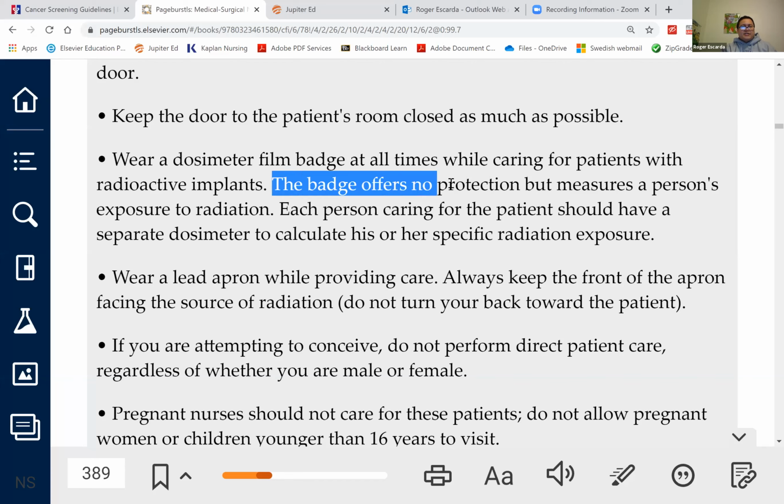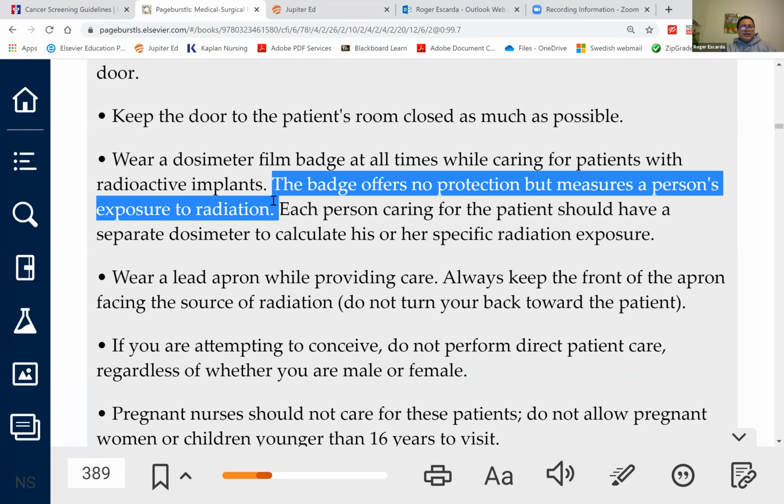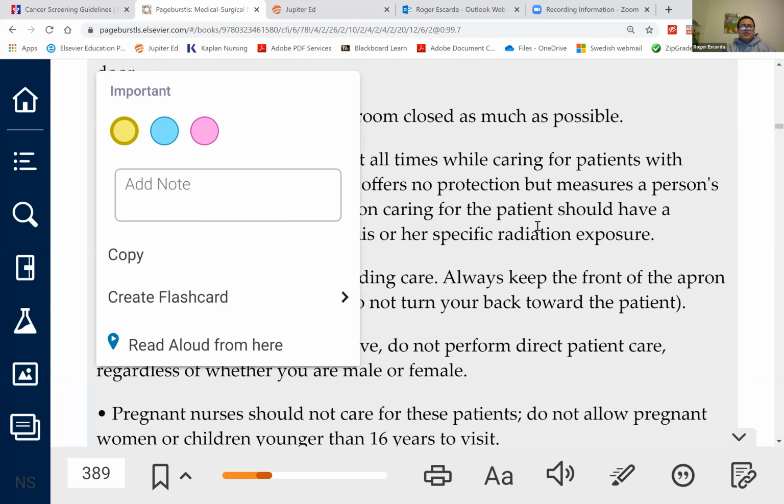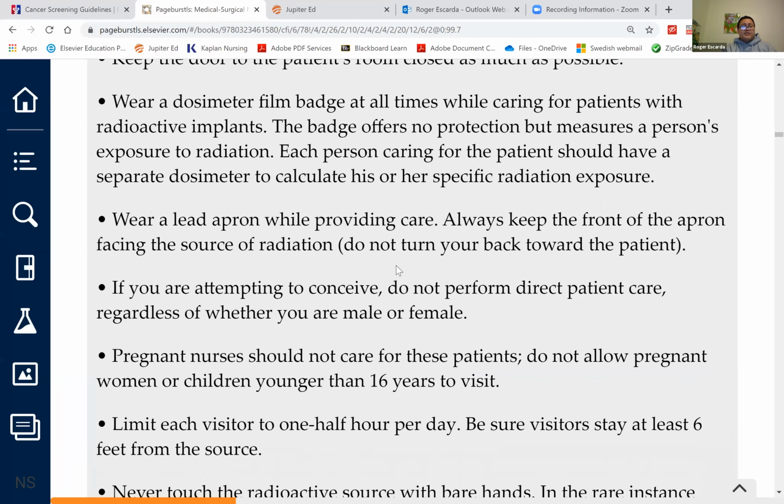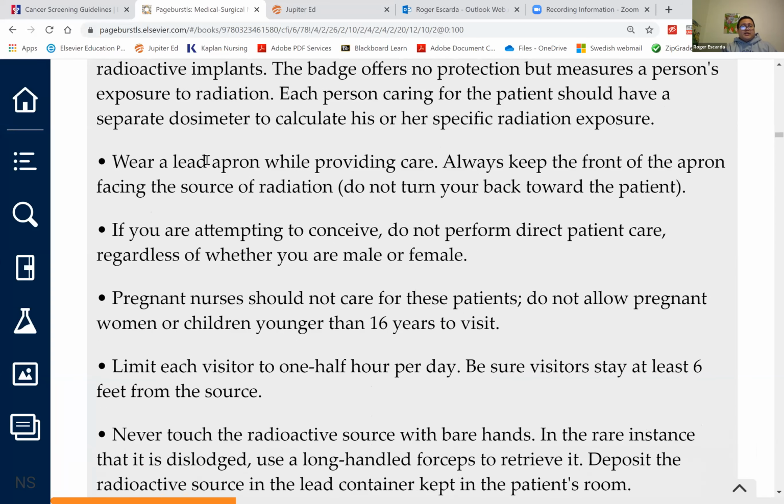Here's a reminder, this is not a lead apron. Okay, this badge is only a meter, indicating how much exposure you've received while caring for that patient. So you should also always watch that badge to keep track of your radiation exposure. So we said lead apron, anytime you are caring for the patient, when you are very close to them.